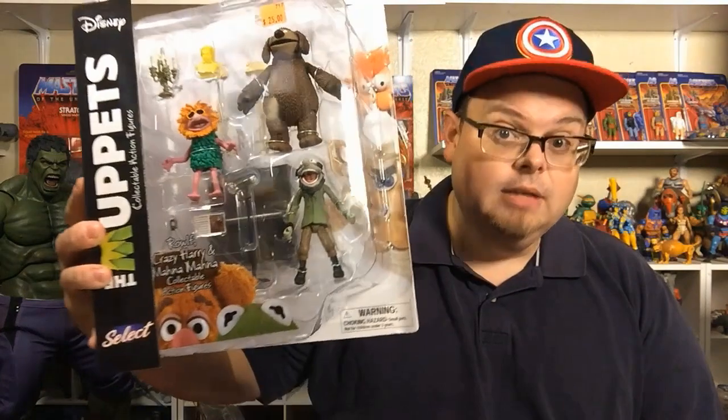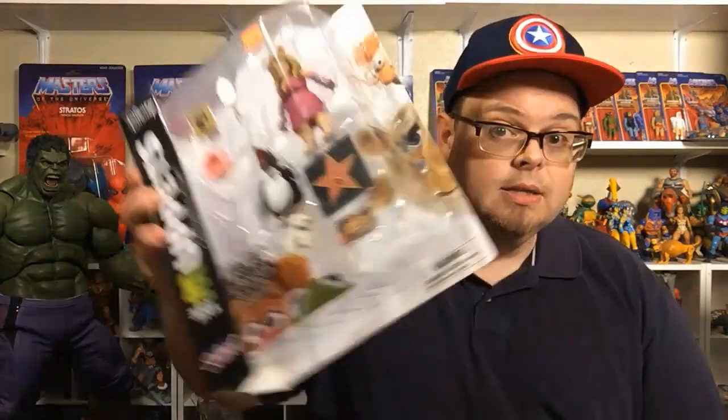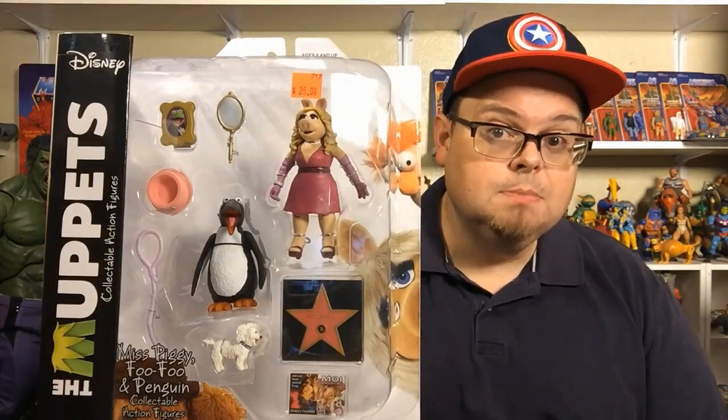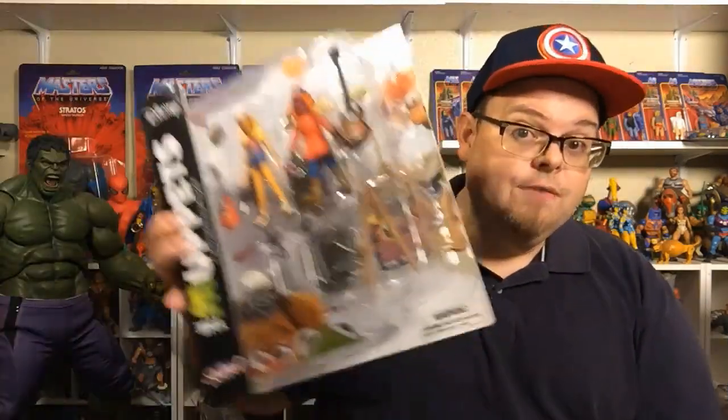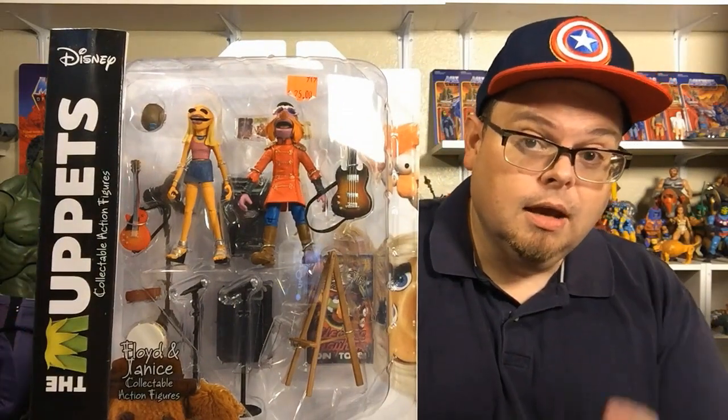I'm a huge fan of the Muppets, and while I was at Duncanville, I was able to find some of the new Diamond Select Muppets action figures. And I was able to pick up this set, which features Rolf the Dog, Mana Mana, and Crazy Harry. Also got this set that includes a penguin, Miss Piggy, and her dog Fufu. And finally I was able to pick up a couple more members of the Electric Mayhem Band, and this is Floyd and Janice.